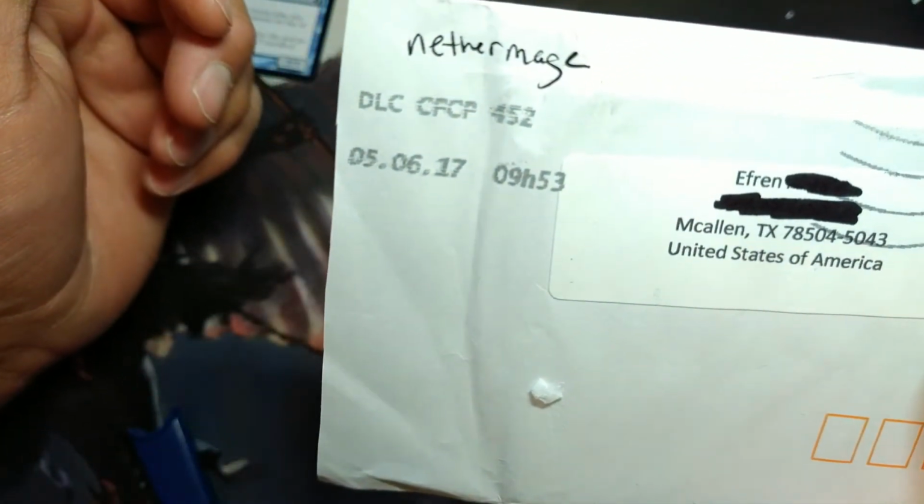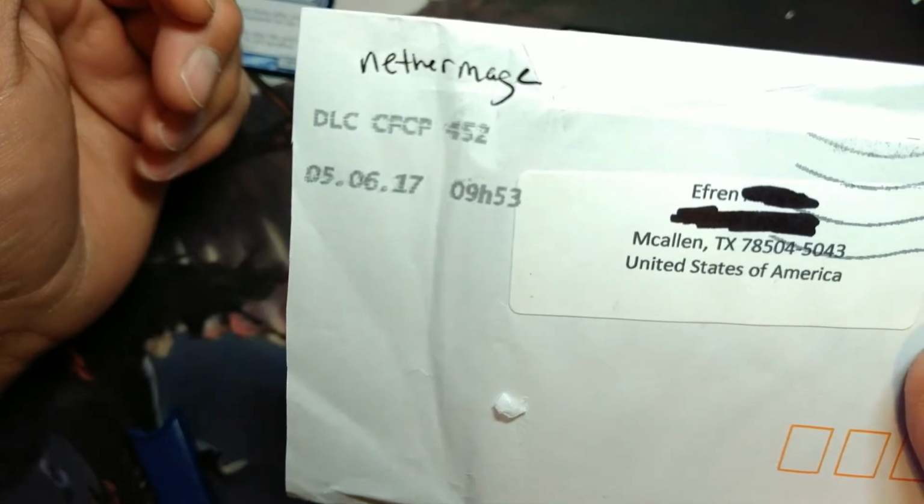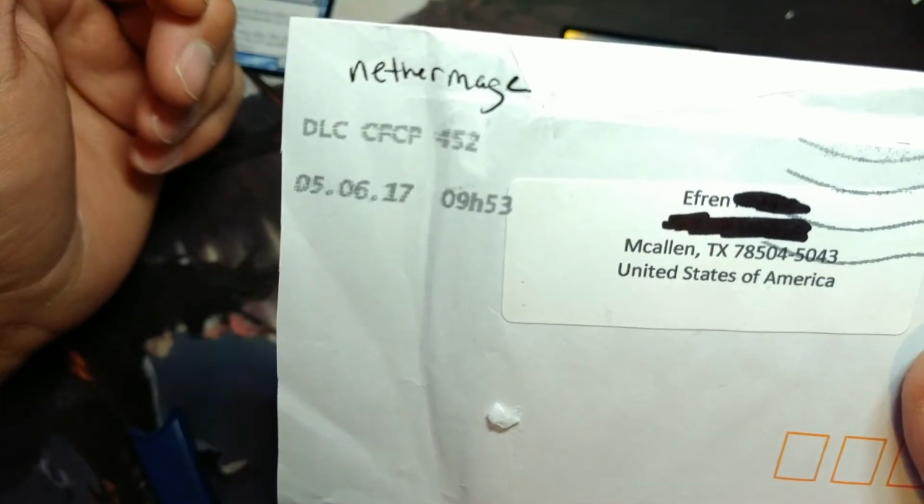This one comes from Australia, from user Nethermage. Thank you very much, Nethermage. It was weird because I got another Australian trade that came pretty quick, and this one, I don't know if you can see, was shipped on June 5th, or stamped on June 5th. So this one took about 10 days, so it's not that bad.